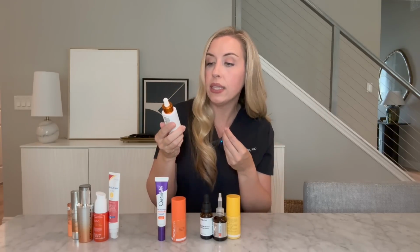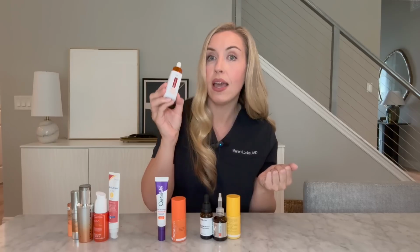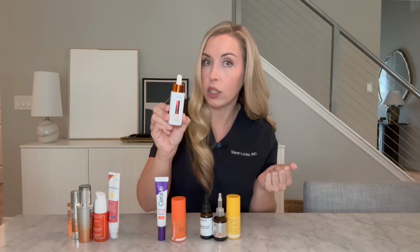It's going to help break up that debris, can clear blackheads and whiteheads with that salicylic acid, and then 12% L-ascorbic acid. Again, a very good dose of vitamin C. This is going to be one of my top drugstore options for oily and acne-prone skin.